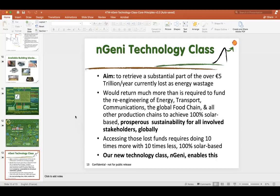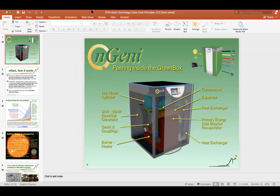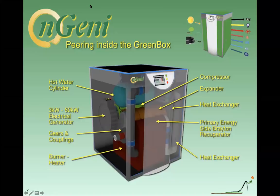All right, well, thank you very much for explaining that, Dr. Louis Arnoux. I know it's a little bit complex. We could do some follow-up interviews explaining some of this in more basic terms for those who don't quite understand all the detailed engineering. But it's useful for those who are engineers who think in engineering terms. Again, we will provide some follow-up videos on why the nGeni or the technology class is a viable solution compared to either wind or solar, geothermal.